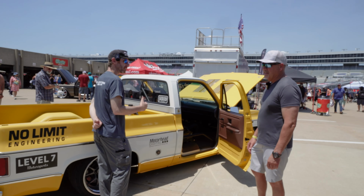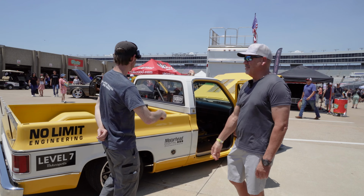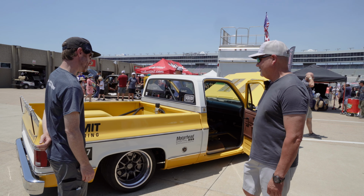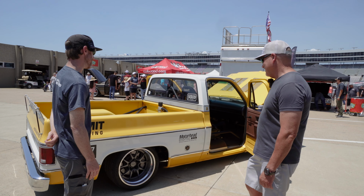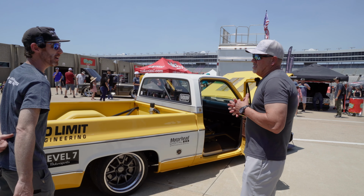Running it this weekend? We ran it this weekend. We're currently in first place. Hell yeah. And the first couple races that it's competed in, it's won. That's awesome. Dude, so yeah, we're still in first. It's a badass truck. I just have to tell you, it's awesome. Yeah, it's pretty outstanding. Y'all spend a lot of time and energy on this truck, and it shows.